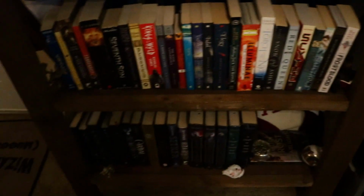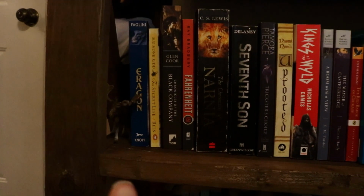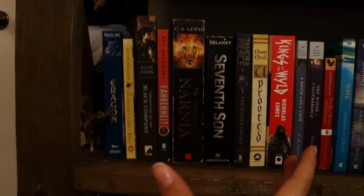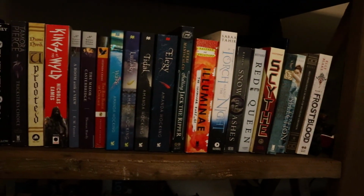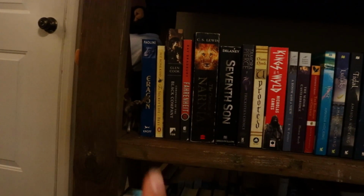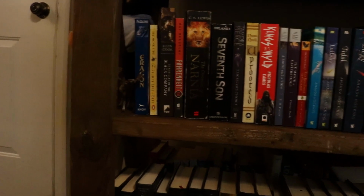And then we get into my TBR shelves. Maggie's excited for it. So I have a little moose just holding them up, but I have the Eragon. These are kind of like my adult TBRs, and then I have a small section of classics, and then I get into my YA, which I have a lot of YA. Eragon is technically considered YA, I think. But I put it in adult just because, I don't know.